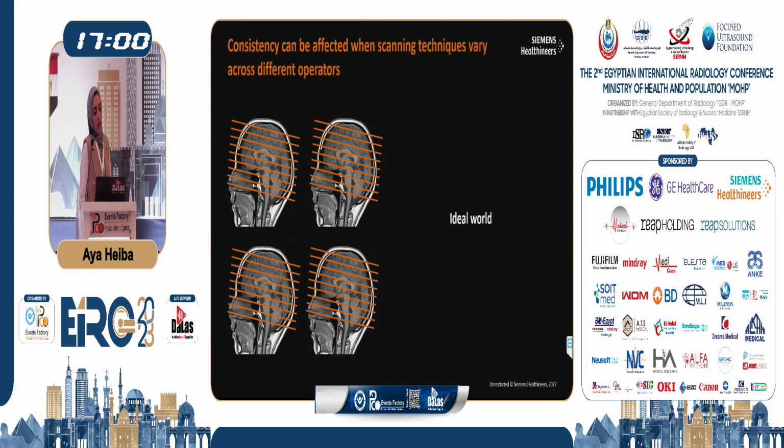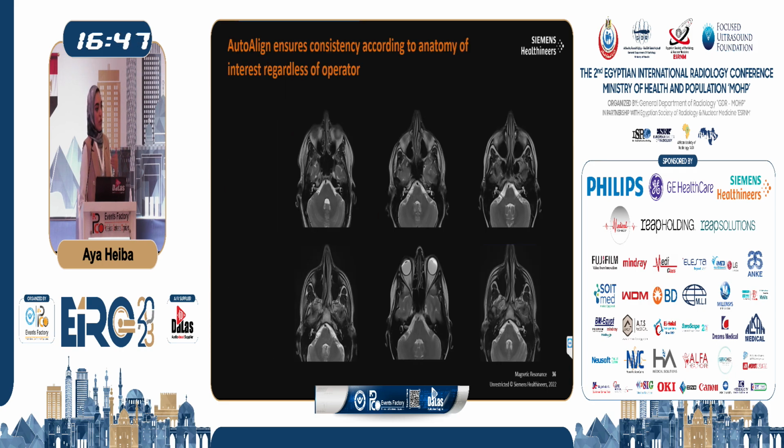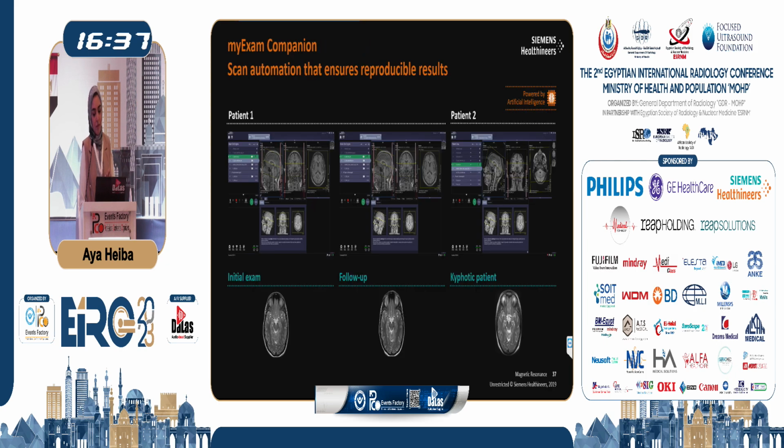In an ideal world, too, the slicing of the image should be in line with the orbital line, but we don't get this due to the subjectivity of each technician. Accordingly, AI has taken the upper hand, and the auto-align will occur, giving you an excellent image, as you can see in the above images, with accurate comparison of the right and left sides of the brain. This keeps the images always constant between all the cases, even if it's an initial exam, a follow-up, or even a kyphotic patient; the image quality is always constant.